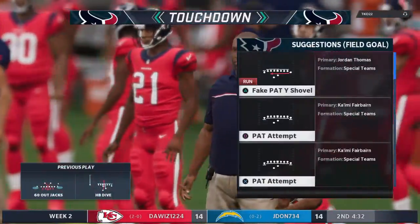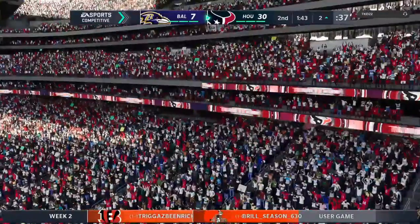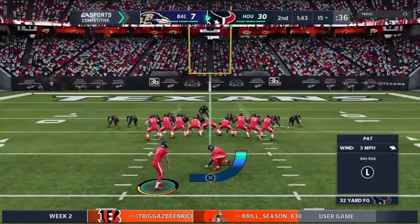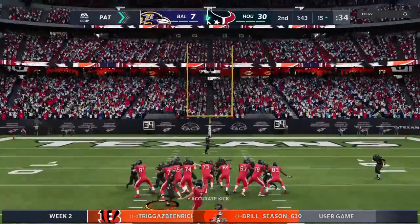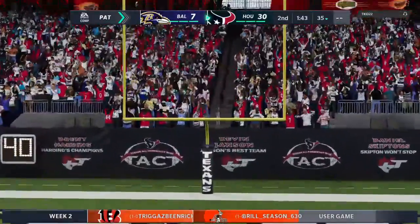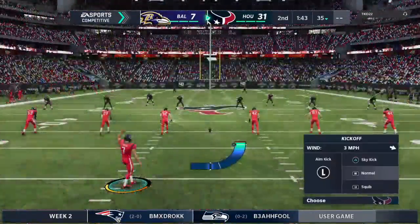Touchdown, Houston. David Johnson taking it in. And the Texans will extend their lead. Up for the extra point. No success on first down. He couldn't get any yardage. They give it to him again, and he finds the end zone. Sometimes it just has to be persistence, doesn't it?